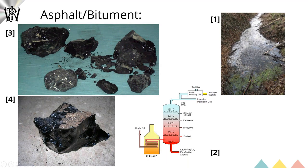On the picture here on the left-hand side, you can see natural bitumen, which can be found in ponds like that. We've been using natural asphalt for millennia, for example to make ships waterproof. But we can also make it man-made. We take oil and refine it. In the refinery, here is petrol, here is diesel, and down there you can see asphalt.